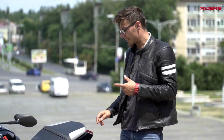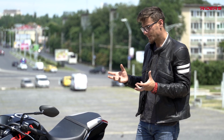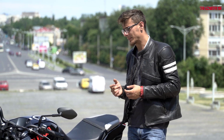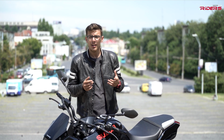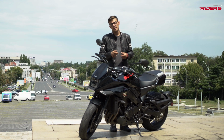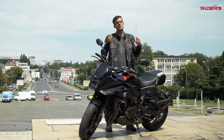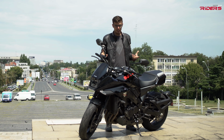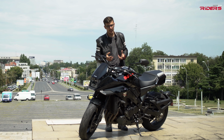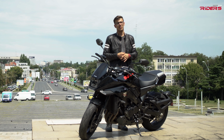So Suzuki did a very cool thing by leaving it like this and allowing us to enjoy the lines of the bike. I'm pretty upset because unfortunately Suzuki didn't fit this bike, not even in the option list, with a quick shifter or an auto blipper. I would have wished to have one, because this bike feels racy. You want to push it, you want to ride it very hard. The bike can do that. It has a lot of potential, and I think it would be very cool to fit a quick shifter at least on this one.